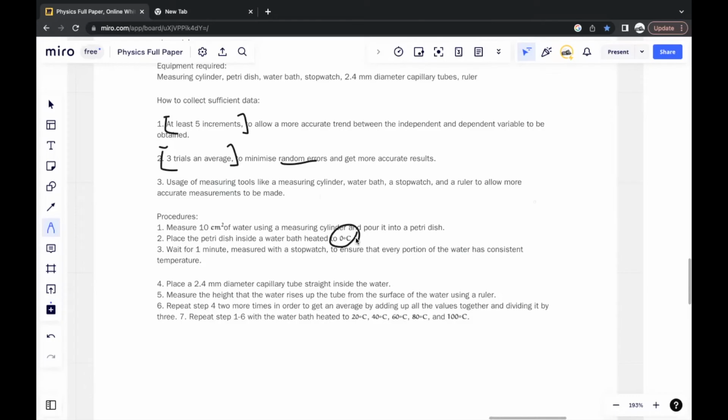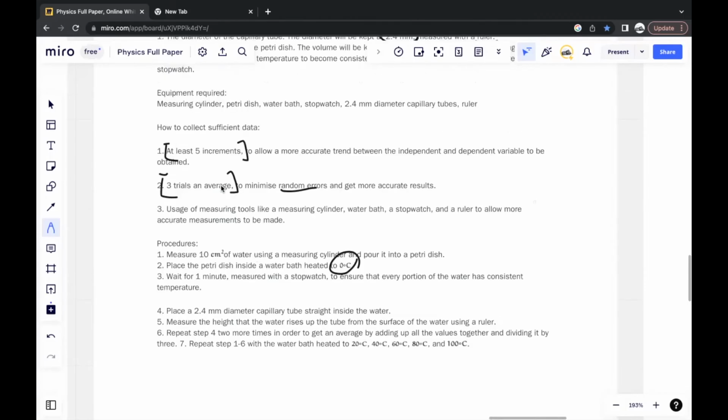This doesn't really make sense in real life, but it's easier to write down as a procedure, so it doesn't really matter to that extent. Wait for 1 minute, measure with the stopwatch to ensure that every portion of the water has consistent temperature. Then you place a 2.4 mm diameter capillary tube straight inside the water. One good thing about the way IB structures their questions is that they tell you before that the diameter was changed. Now they ask you to change the temperature.